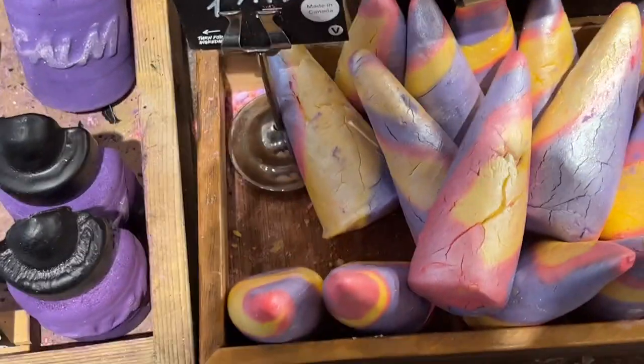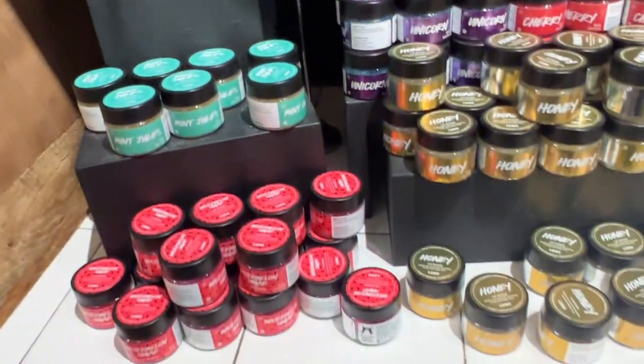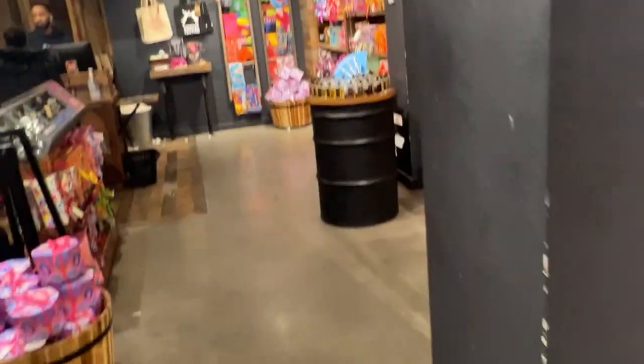I also got a unicorn horn for my daughter. Look at these lip scrubs. These are not nice. They're very organic. It's just sugar scrubs, but look at the different flavors. I didn't realize they had lip scrubs. I mean, duh, I should have known. I used to get Dex scrubs too, but I have other body scrubs that I love now.